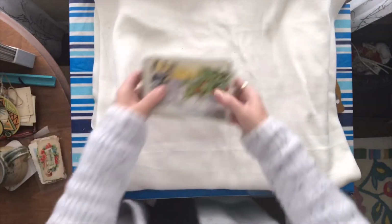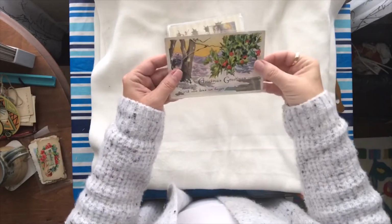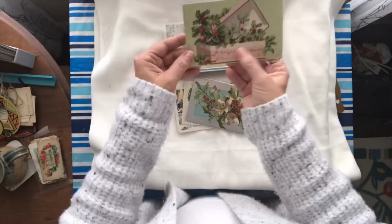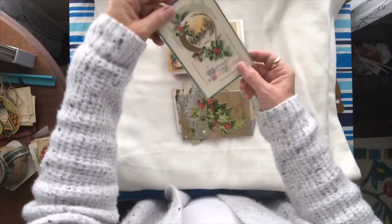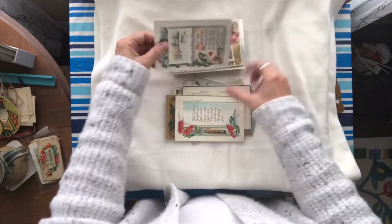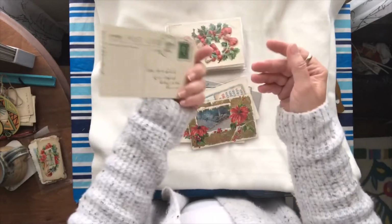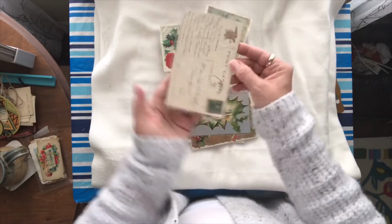And then I won this little bundle of Christmas postcards. And some of them are blank on the back, and they're in their own individual little sleeves, which is really nice. I think I put all the blank ones on the top. So I'll probably scan some of these as well. I think I got them upside down. Yes, now these ones, this is where you'll start seeing the ones with writing on the back.